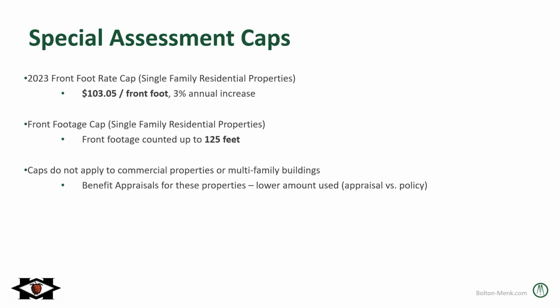So those special assessment caps I mentioned before, the front foot rate cap for those single family residential properties is $103.05 per front foot this year. This is increased annually 3%. And then the front footage cap, which I don't believe applies to any of the properties this year, but if there was a property over 125 feet, that property would get capped at 125 feet for the assessment calculation. Caps don't apply to commercial properties or multifamily buildings, but we did pull benefit appraisals for these properties since the assessment calculations can get quite high, and the lower amount is used. We compare the appraisal versus the policy amount.